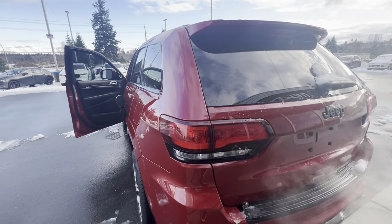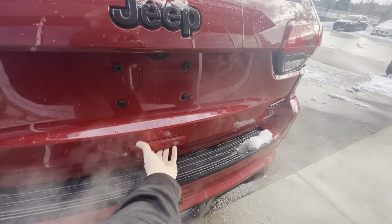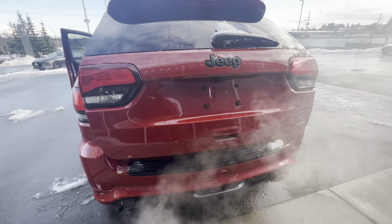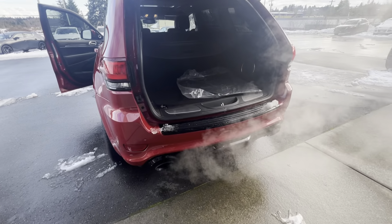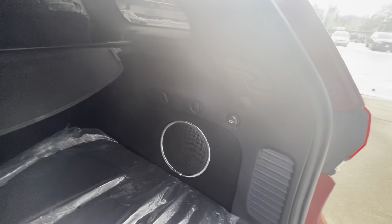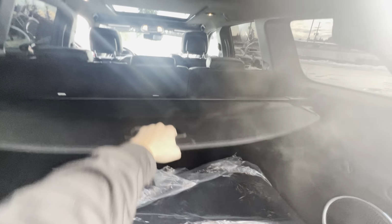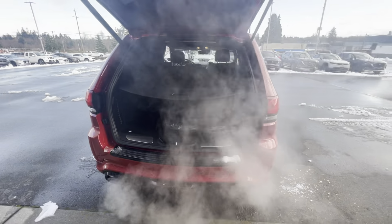Big bold wraparound taillights, a sporty spoiler. Watch this here. Power lifting hatch. Dual exhaust, that's super aggressive. Sounds great. Look at this, loads of room. Speakers, charging ports, hidden cargo covers. What more could you ask for? She drops down with ease.